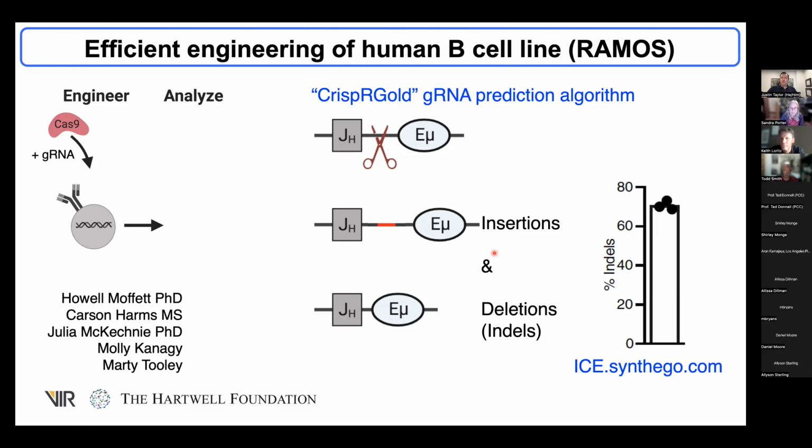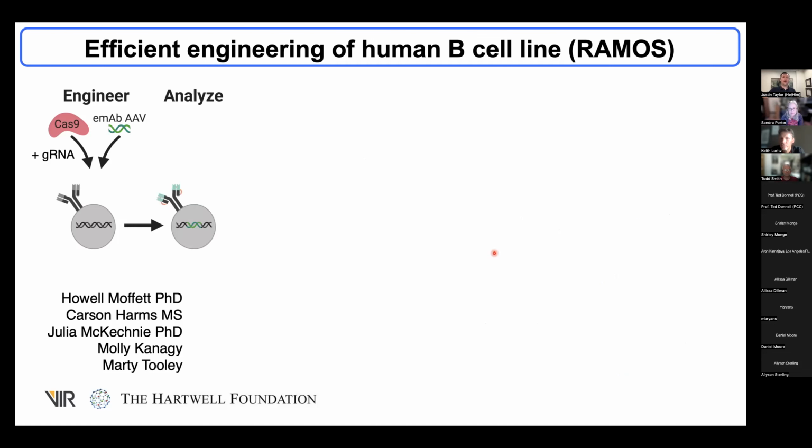So this worked really well in a cell line, and anyone that's ever worked with cell lines and then primary cells can tell you that it doesn't always translate. What might work well in these cell lines might not work well once you get into primary cells. Oh, actually, before I get there, let's go to the next step.